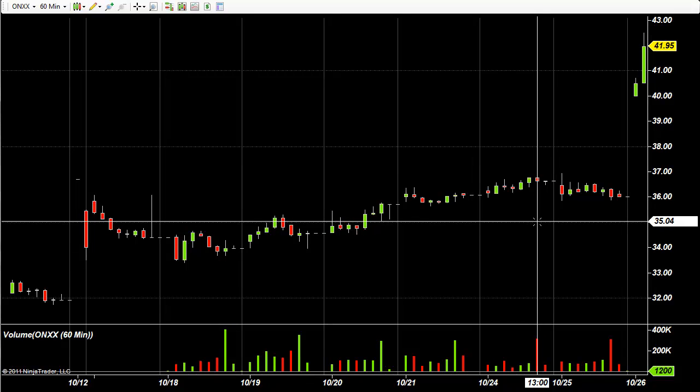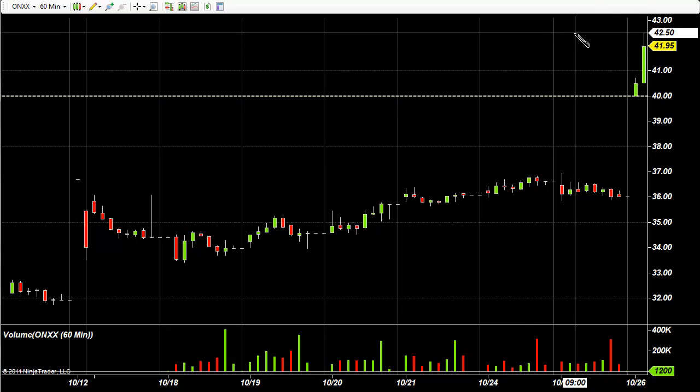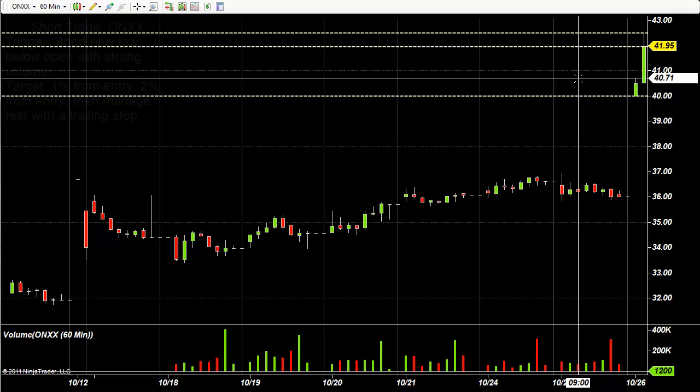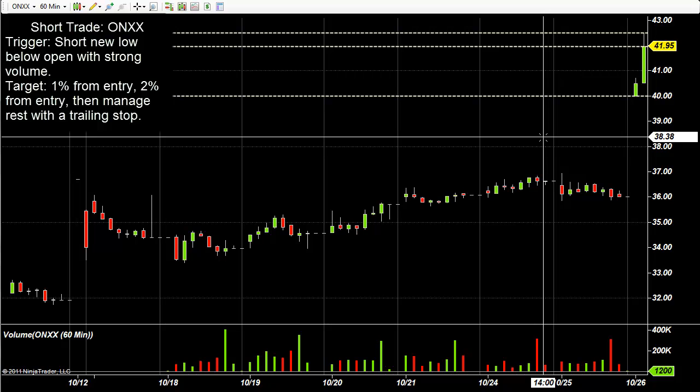First we're taking a look at ONXX. You can see we're gapping up this morning over 40. Been as high as 42.50 and we pull back to around 42. Last is at 41.95 right now. We're going to look to take this short off the open on a new low. So give it about 2 to 3 minutes to close below the open.